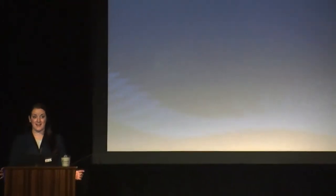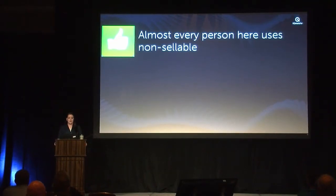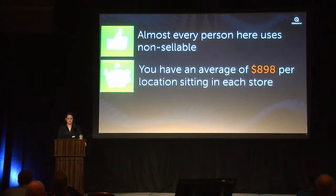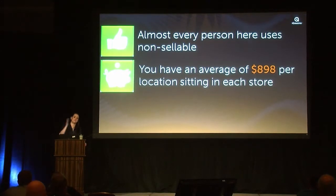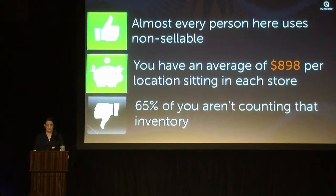We're going to go into some positive news. Almost every single person at the summit uses NonSellable. That's awesome, because last year, I don't remember the exact number, but it was close to half of you that weren't using it. So really great that almost all of you are using NonSellable. We've got an average of just under $1,000 per location outstanding in NonSellable. That's actually a pretty hefty amount of money as well. When you think about how many locations you might have, $1,000 a location of NonSellable. So these are phones that haven't even made it onto the RMAs yet. So we need to kind of take these numbers, and they should be on RMAs. So we need to make sure that that's being done fast.